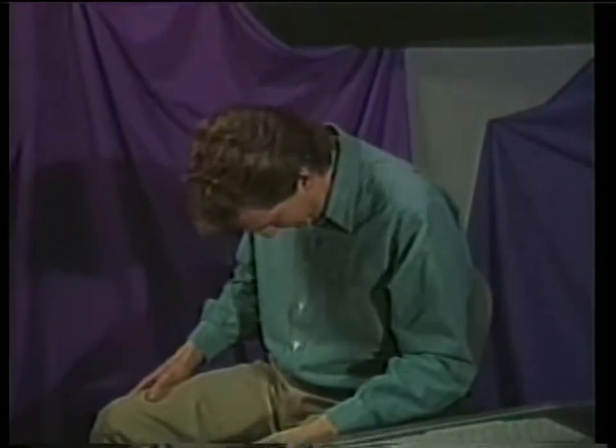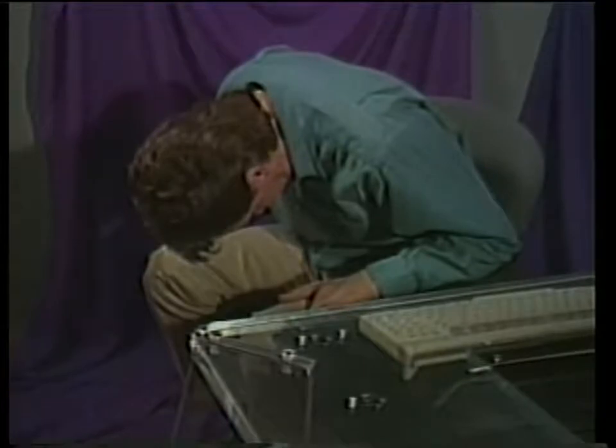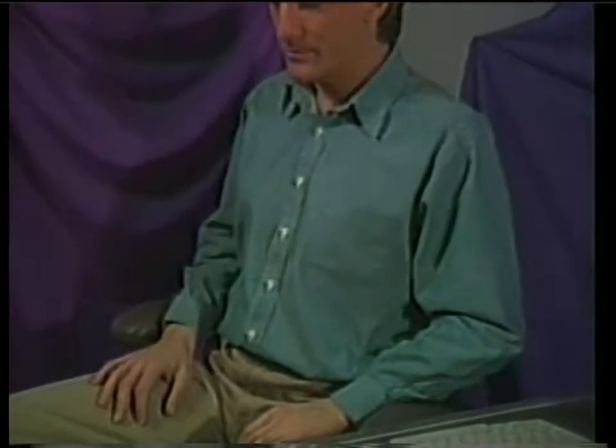Exercise number 7 is for your lower back. Lower your head and slowly roll your body as far as you can toward your knees. Hold for 10 seconds and release. Exercise number 8 will strengthen your abdomen, which is important for a strong back. Sit with your buttocks firmly against the back of your chair. Exhale and tighten your abdominal muscles. Count to 10, release, and repeat.